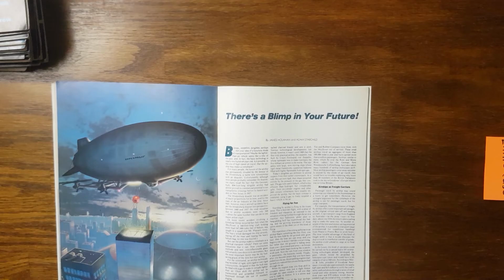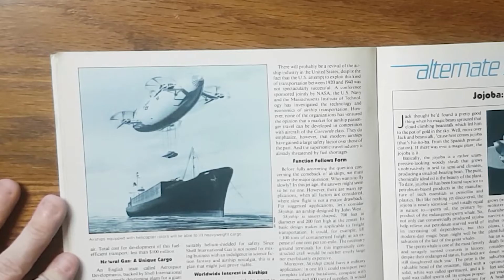Here we go. There's a blimp in your future. Maybe the lighter-than-air vehicle seems like a relic of the past. And in fact, the basic technology is nearly 200 years old. Is it possible in this era of high-speed jet travel that the airship may make a comeback? Oh, wow. Airships equipped with helicopter rotors will be able to lift heavyweight cargo.